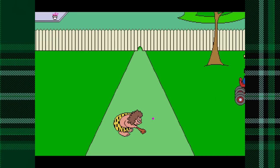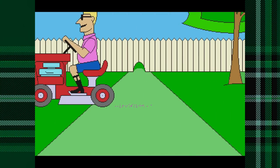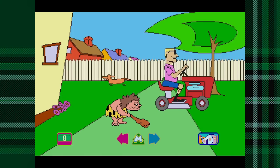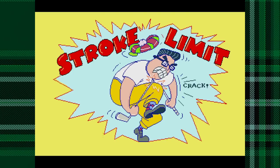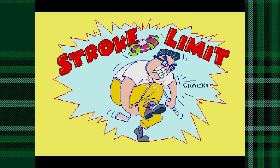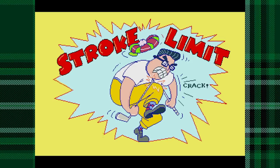Or not. Okay, let's try putting to the right. Well, fucking hell, you just can't win with this stupid-ass game. I'm up to 8 strokes now. I'm about to have a fucking stroke. Luckily, if you fuck up the hole enough times, they let you skip the hole, so we actually get to see the other levels.